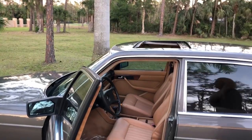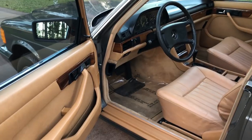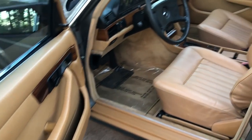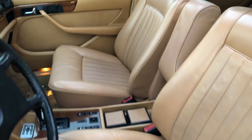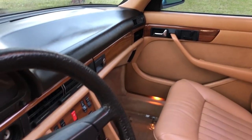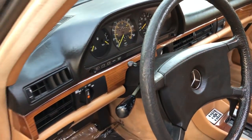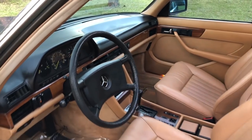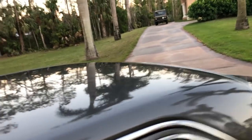Mercedes-Benz makes it. On the outside we have a beautiful arctic gray metallic with the all leather palomino interior. In fact, the wood itself that you'll see throughout the car is real wood, and that means yes, it's actual wood. And there's no cracks in the dash, nothing of such. This car, being 36 years old, has less than 200,000 miles on it. Those are actual miles on this vehicle.